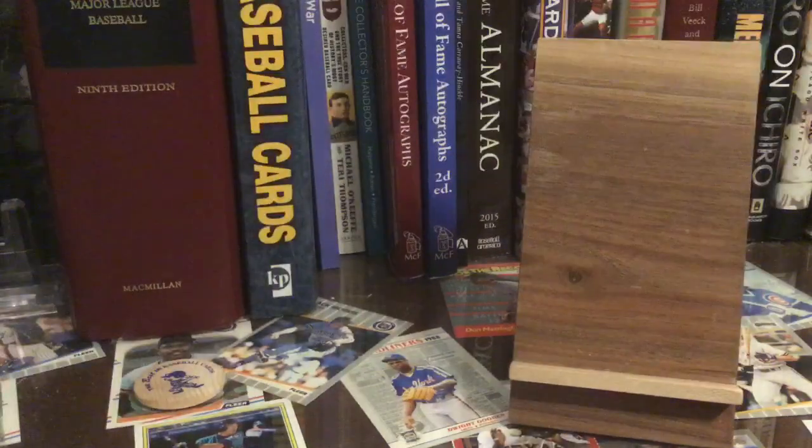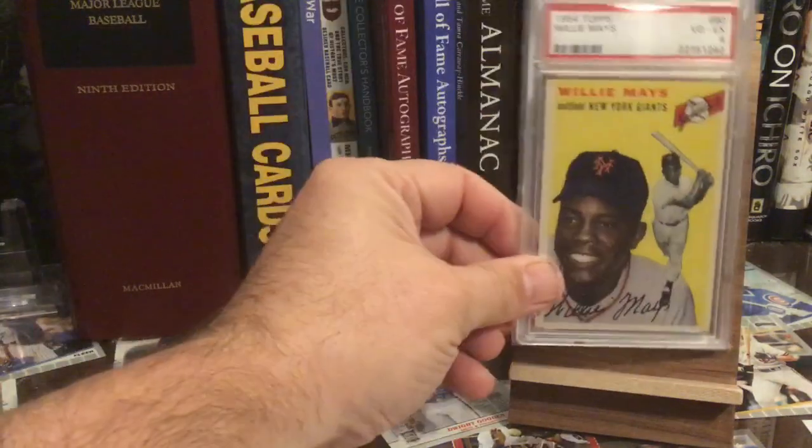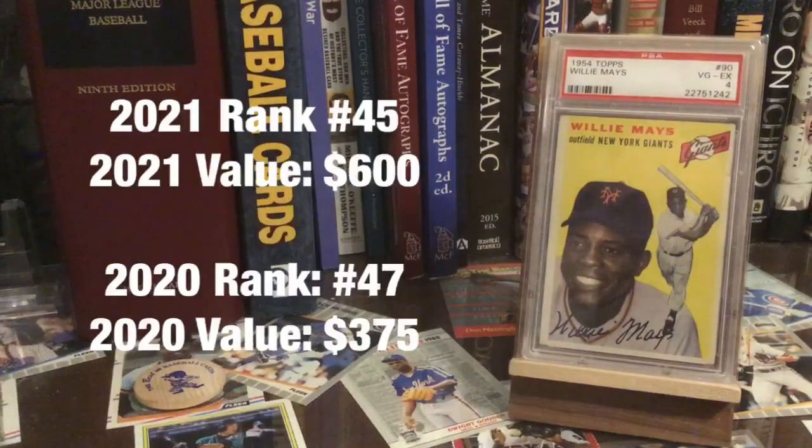Love all my Mantles, and you're going to get to see quite a few of them. You're going to see a lot of this guy, too. It's kind of funny how the icons of the game, their card values are commensurate with their status in the game. And Willie Mays is no different. One of the greatest players of all time, certainly in pretty much everybody's top 5 of all time. Here's his beautiful 54 Topps in a PSA 4.